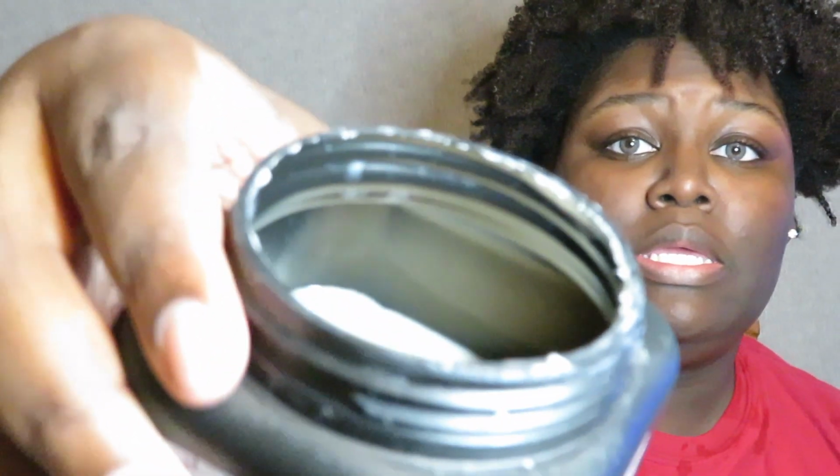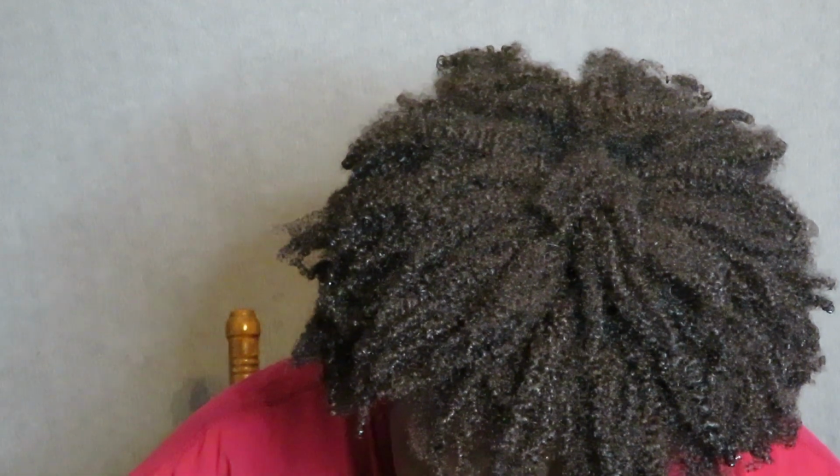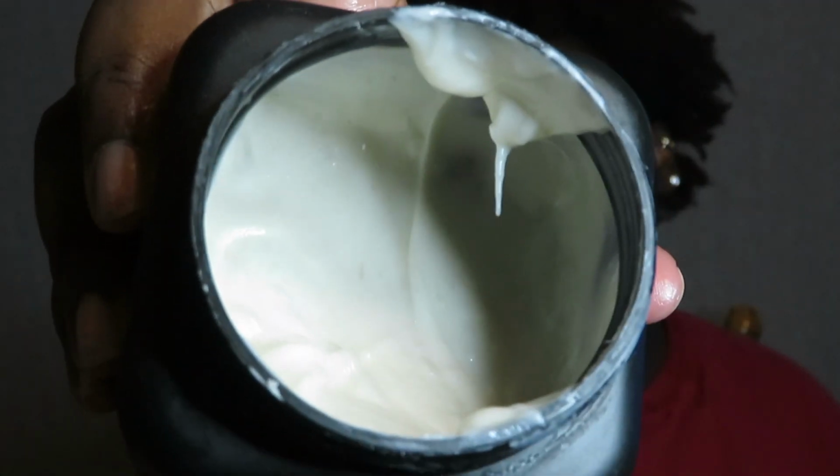This is what it's looking like in the container. You can't see, but the liquid is running all the way to the other side. So now it's just time to stir it up. This reminds me of a perm, because you got to mix the other product with the white stuff. Mixy, mixy, mixy, mixy. So this is what it's looking like now. Looking really nice and creamy.